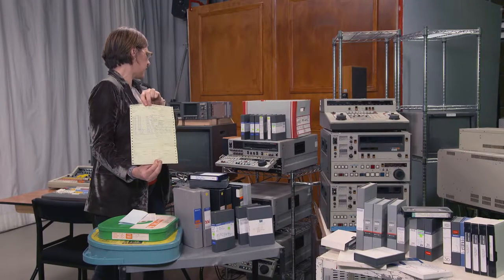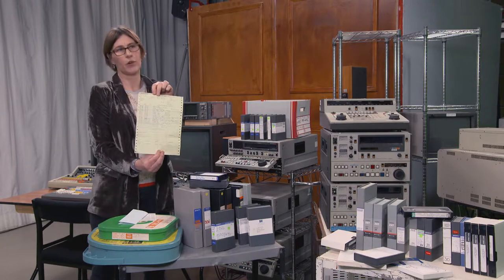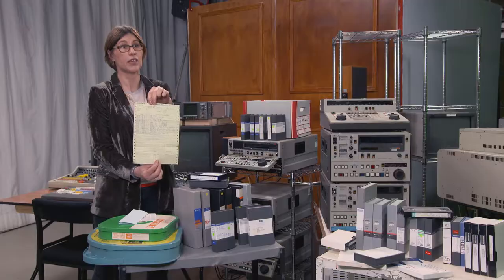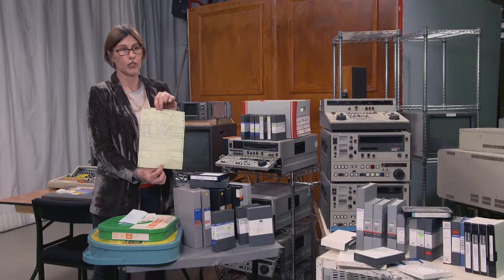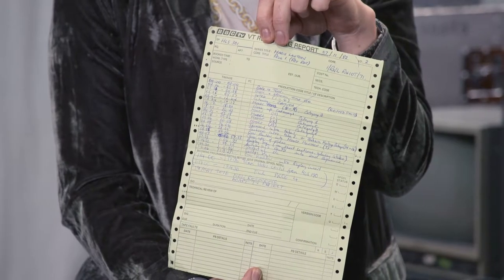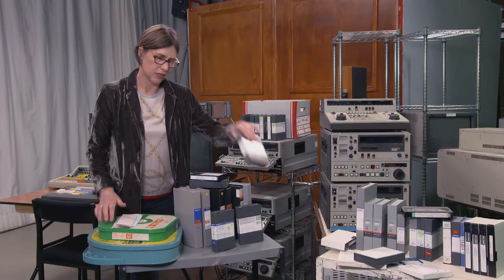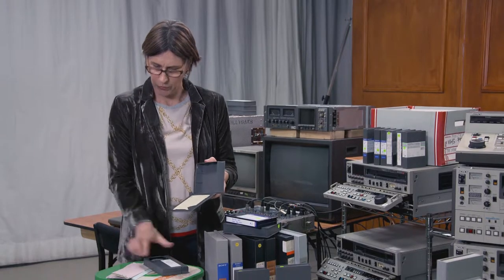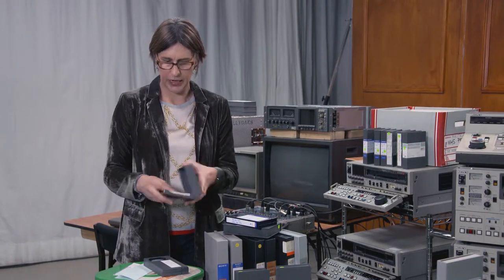The time, the minute, the frame, hours, minutes, seconds, and frames, and it had to be logged in detail like that so that you could find something if you needed it. So you had a good record of what was what and where things were. For the beaters, you kept it around the tape. So you'd put your paperwork in with the tape.